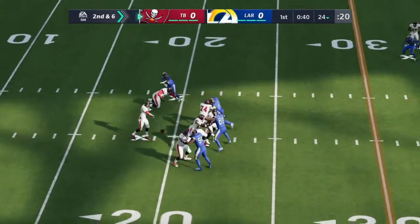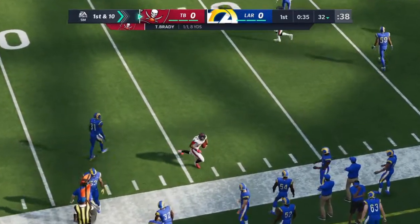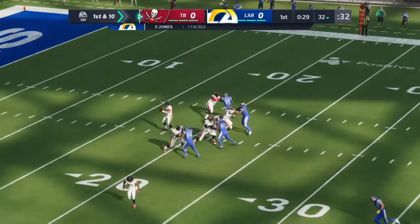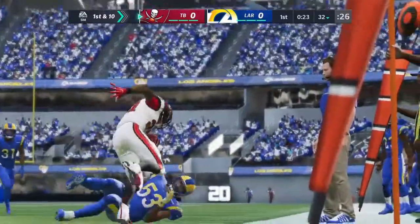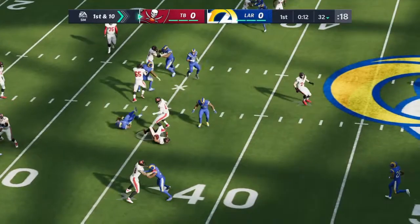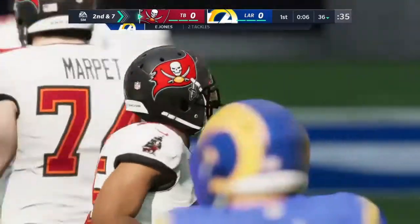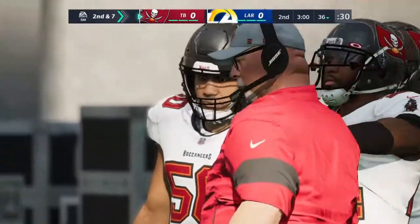From the 24, Brady. This into the hands of his running back, Ronald Jones. And he's able to get out to the 32, brought down there. That one, a first down pickup of 8. First down, Buccaneers. Now a first carry for Giovani Bernard. Give him 3 on first down. It'll set up a second and 7. 36-yard line. A 3-yard pickup. Brings up second and 7.